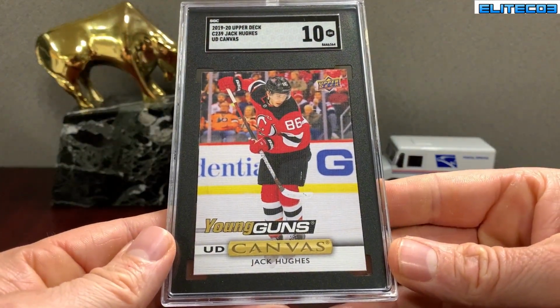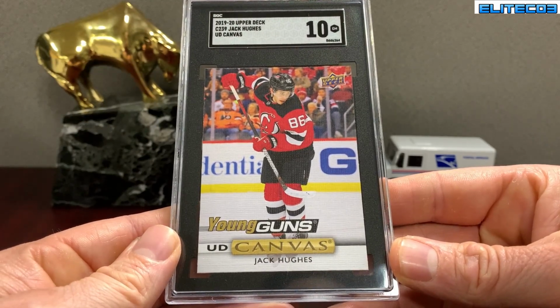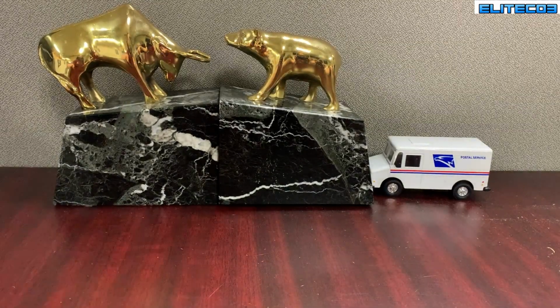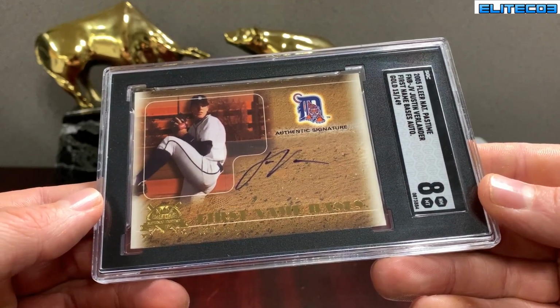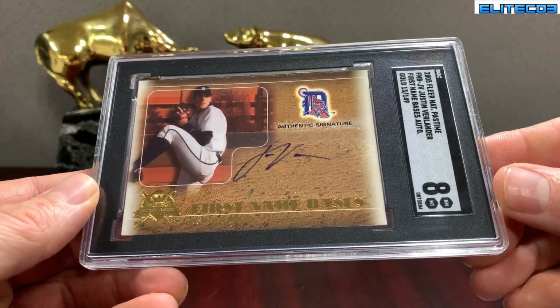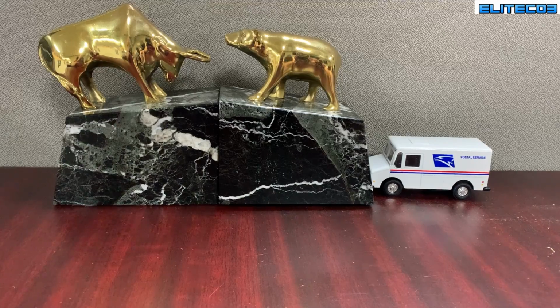Let's go back to 2019. You got the Canvas Hues. Canvas cards aren't typically tough to grade. It's just the type of card stock makes for a pretty easy grade. That got a 10. This wasn't the best copy, but I just thought it was a neat card because it's a 2005 Justin Verlander card. It's got some chipping on the edge there, so it got an 8. But it's Fleer National Pastime, so not the coolest set either, so I'll probably end up selling that one to whoever wants it.